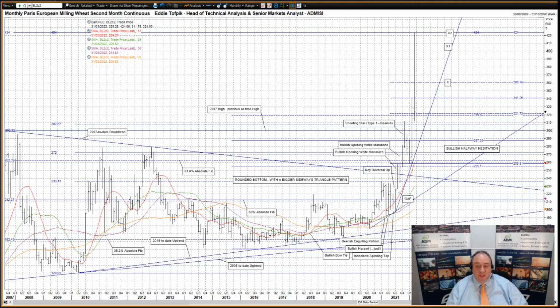This had an initial target X in the 360.5 area, which is coincidental with the mid 2021 to date bullish halfway hesitation target, and two secondary targets, depending from whence you measure, of target X2 in the 423 even area and target X1 in the 405 even area. I could also describe the targets for the 2012 to 2021 rounded bottom, but they are so far below the market as to be superfluous.